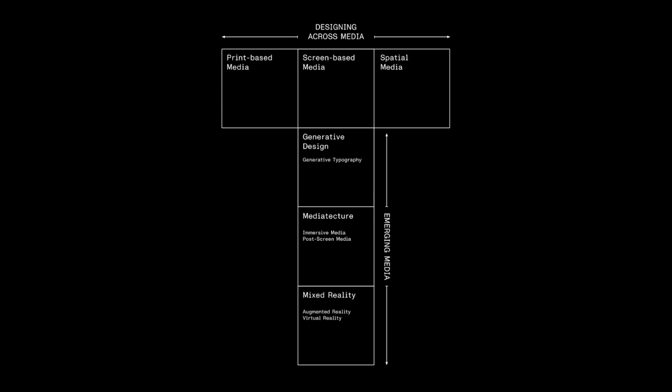So for example, in my generative typography class, it gives students a better understanding of the tools and techniques in a very applied way that allows them to learn and experiment at the same time.